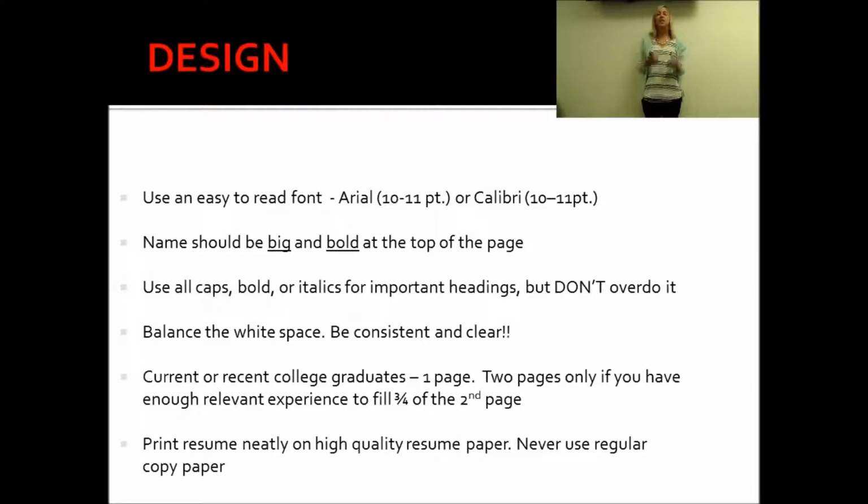The design. The design is so critical in creating a successful style of resume. Use an easy-to-read font. Arial, Calibri are great and simple fonts to use. Your name should be big and bold at the top of the page. And if you'd like, you can use caps, bold, or italics to highlight certain areas or subheadings on your resume. But don't overdo it because that could be distracting. Balance the white space. If you look at the sample resumes or the handout in front of you, you will be able to see that the information is on both sides of the page, utilizing both the right and left side of the document. This helps the resume be consistent and clear.